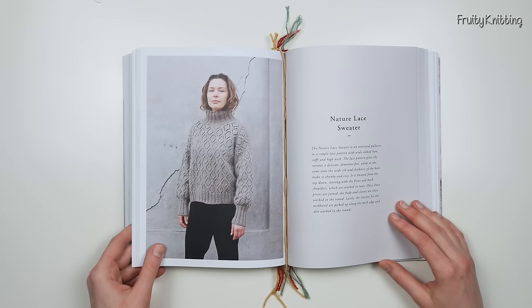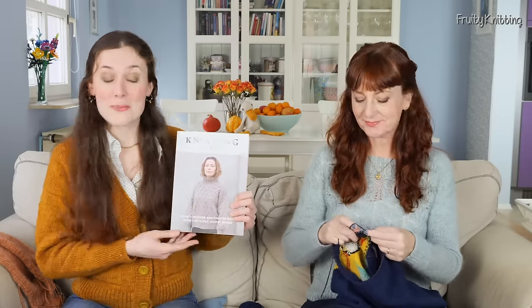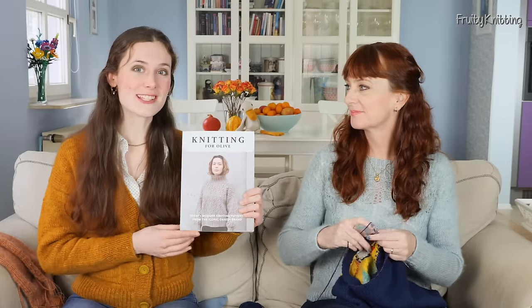The lace and cable patterns include charts, which is really cool because I find I'm less likely to make mistakes with charts. And from a financial perspective, if you like five of these patterns, then you're already paying less for them by buying the book rather than buying the patterns individually. But apart from that, I do think this is just a really nice looking book. The paper's nice and the photography is very stylish.